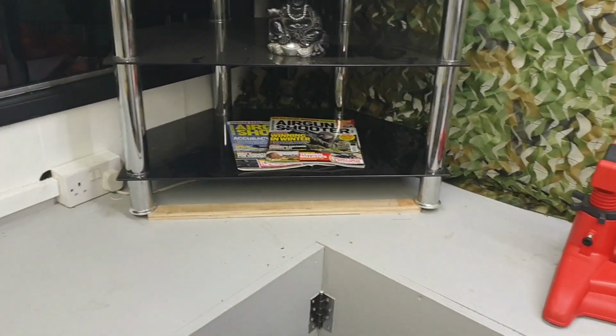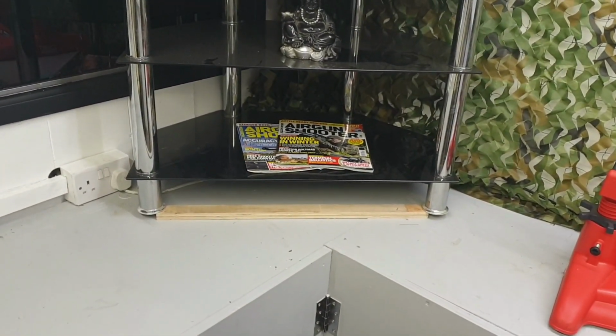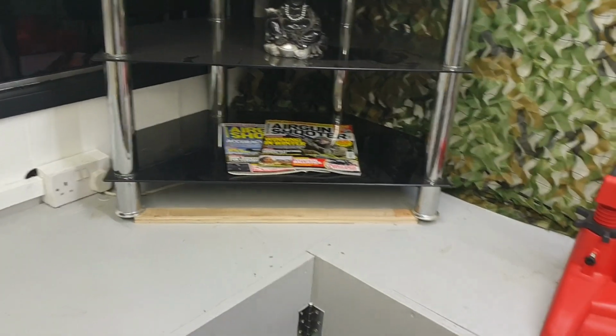Bit of reading for the aeroplane. I'm going to take a book as well. I just need to pass some time off. I find it's really boring.